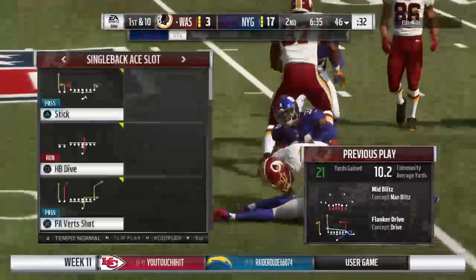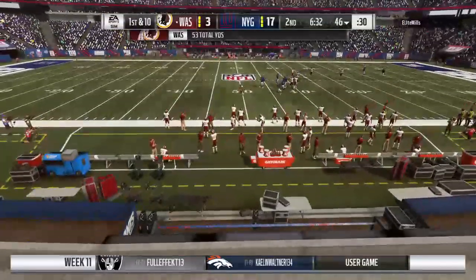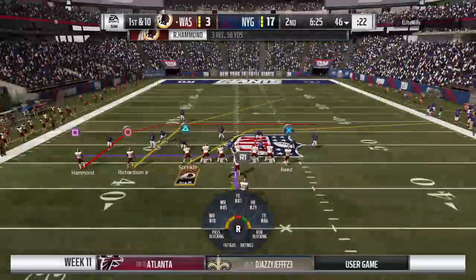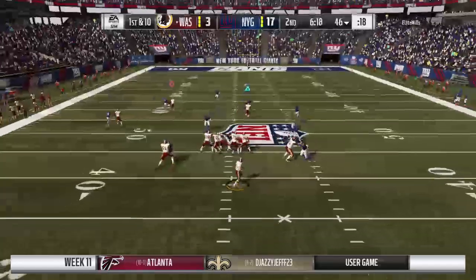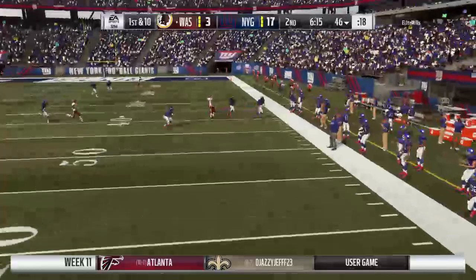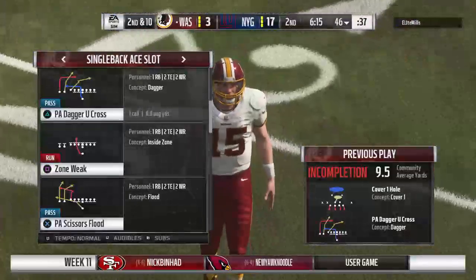And a nice gain of 21 yards. A big hitter to start the drive has him up near midfield here for 1st and 10. Off the play fake, Cannon. Flushed to his right. And he just gets rid of it. Throws it away. A wise move there. Looked like nobody open.